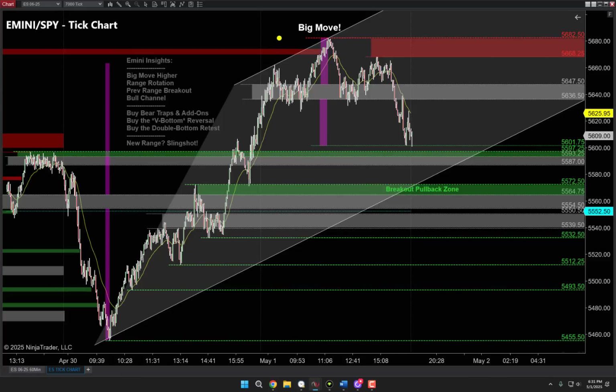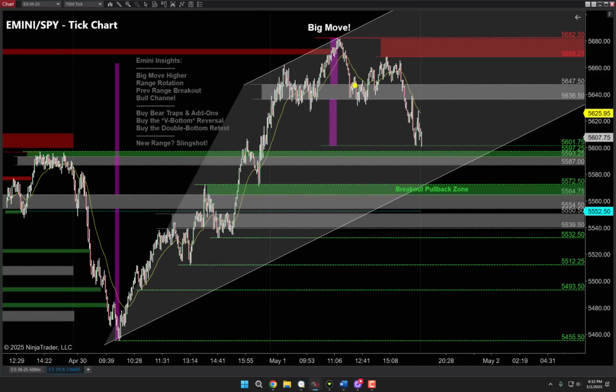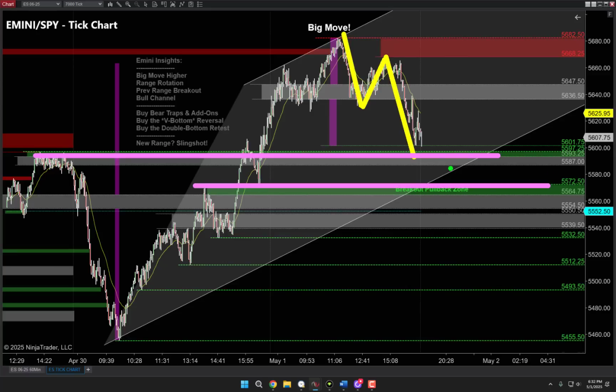First clue is a big move higher. Now, why is a big move higher a big clue? Because nobody wants to buy high right now. After a big move higher, I want to see a 2-legged pullback down into key levels of support to allow us to buy low. That's a really big clue.